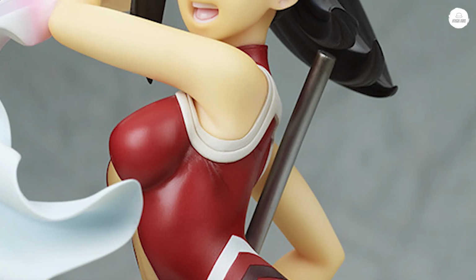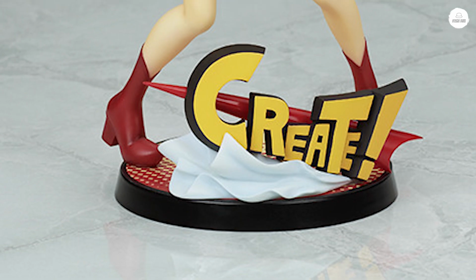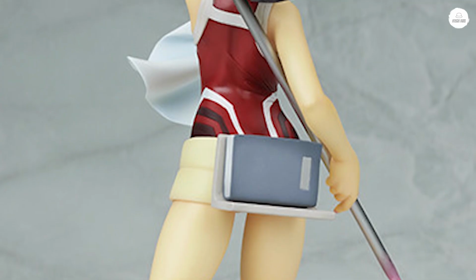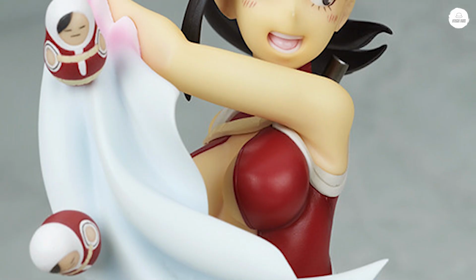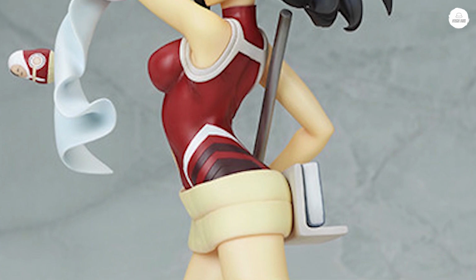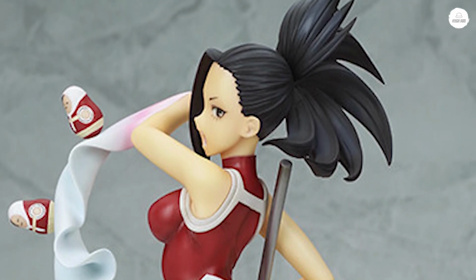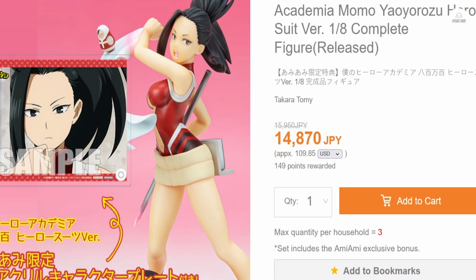And the Yaoyorozu figure from Belfine and Takara Tomy. This is going to be my first Belfine / Takara Tomy figure. It is a re-release, and I already paid for her with a couple other Nendoroids. I think I got a couple Nendoroid dolls that were Demon Slayer, I forgot which ones. So yeah, it is coming, and I will be making a video for it whenever I get it. Yep, and I got it from AmiAmi.com, and they have it available right now.